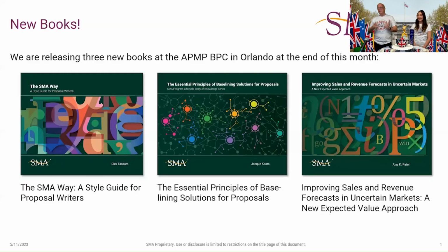So, as you know, we published some books last year, coincident with the APMP conference in Dallas. And this year we're doing the same for the APMP conference in Orlando. And so we have 3 new books that are coming out. The first one is the SMA Way, which I was very proud to actually put together. It's a style guide and reference for proposal writers in a convenient spiral-bound format. And it shows you how to structure your response, how to create graphics that help tell your story, and how to write easy to evaluate text. And it has a really nice reference section in the back.